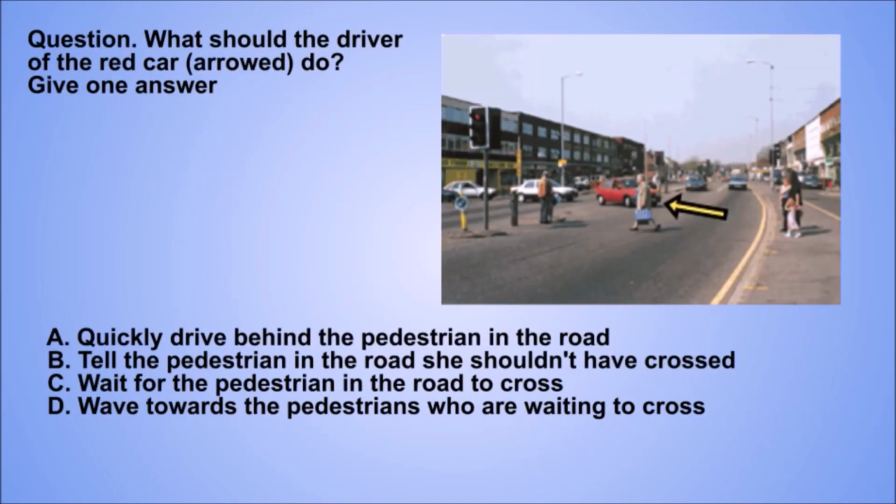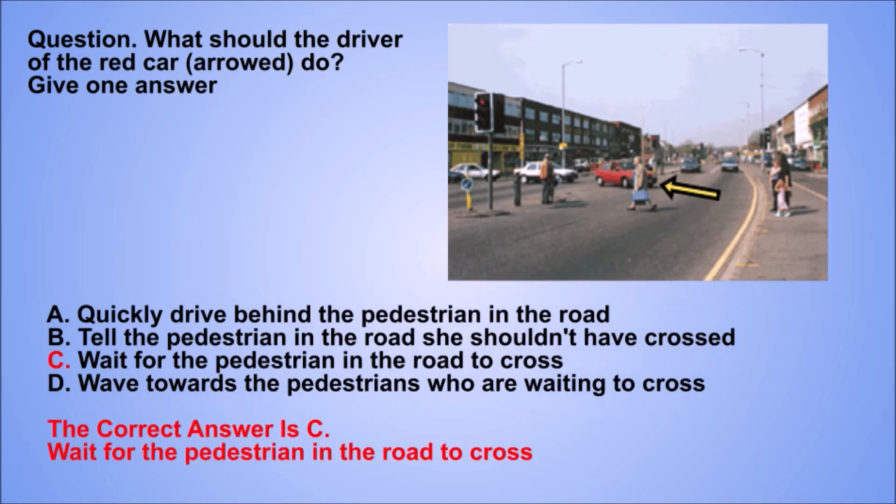Question: what should the driver of the red car arrowed do? Give one answer. A. Quickly drive behind the pedestrian in the road. B. Tell the pedestrian in the road she shouldn't have crossed. C. Wait for the pedestrian in the road to cross. D. Wave towards the pedestrians who are waiting to cross. The correct answer is C. Wait for the pedestrian in the road to cross.